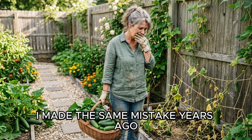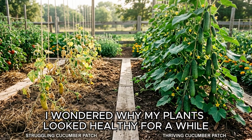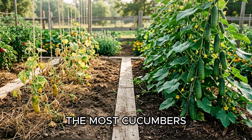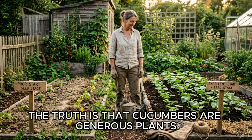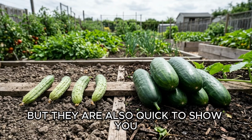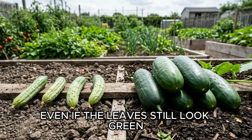I made the same mistake years ago, and every season I wondered why my plants looked healthy for a while, and then slowly lost their strength just when they should have been producing the most cucumbers. The truth is that cucumbers are generous plants when you give them what they really need, but they are also quick to show you when something is wrong, even if the leaves still look green.